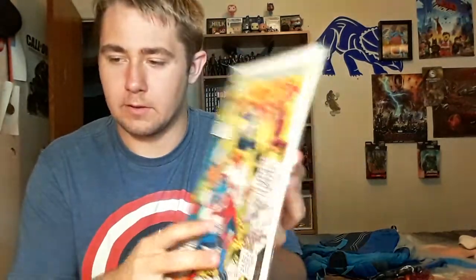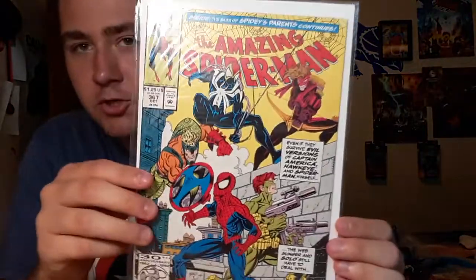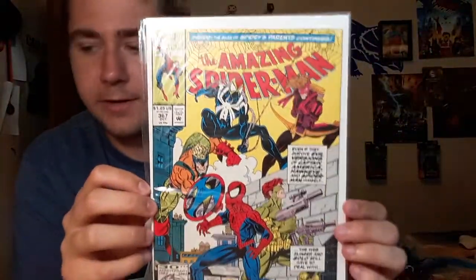And this one, I thought just had a really interesting cover, because it has an evil version of Hawkeye, Spider-Man, and Captain America. Forgot his name for a second. And this is issue 367? Yeah, 367 of The Amazing Spider-Man. So pretty amazing that I found that.